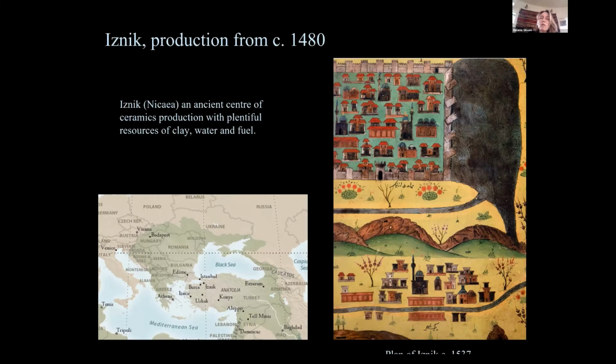So this is sometimes known as İznik ware, although more correctly it should be known as Ottoman ceramics. The reason for calling it İznik ware is that the city of Iznik, which is here on the map, is about 2 days' journey from Istanbul by land, although it would have been shorter by sea. An ancient center of ceramics production, it had large resources of clay, of water, and of fuel, and it is where the industrial production of ceramics took place. We also know that ceramics were produced in Istanbul and in Kütahya, but really crucially, İznik was the main center, and this was the plan that was made of the city in 1537 on the right.